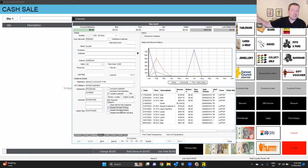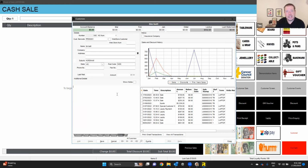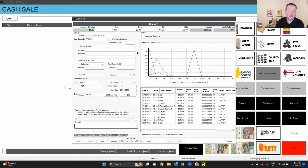Or if I said, you know what, you guys are sending me too many emails every time I buy something, and I don't want that, I can disable that as well. So you can choose that on a customer by customer basis. You can even allocate any notes. So if you're a high-end gift shop, maybe you might make them a coffee when they first come in. You can put that information in against their account. And I've also got a toggle there that I can say show notes. So then when I put a sale through for that customer, it'll pop that screen up to show the staff member those particular notes. Here's where I can flag any of those discount profiles.